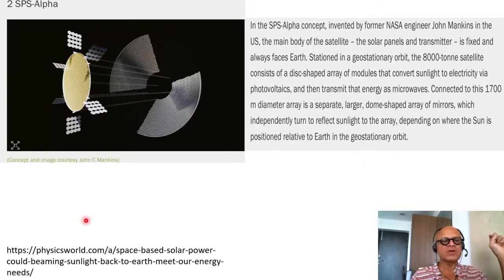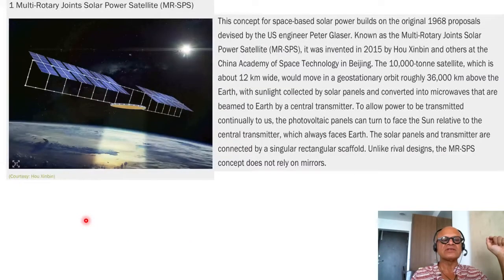This Physics World article provides a couple of concepts. Number one on their list is this one. Sorry, I flipped the order. Multi-rotary joints solar power satellites, MRSPS. This concept for space-based solar power builds on the original 1968 proposal devised by the US engineer Peter Glaser.